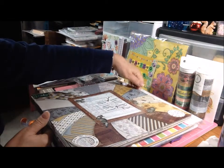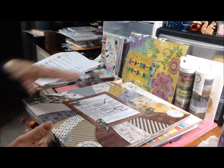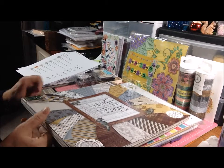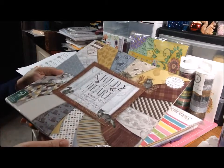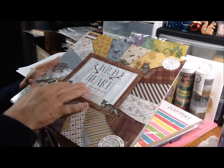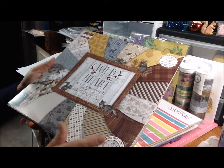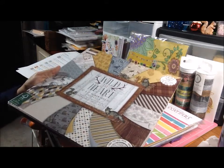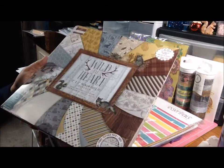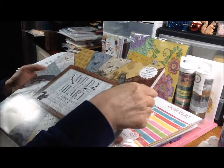Hi all, sorry about that. My camera decided to be out of memory. Anyway, continuing with the order from JoAnn's. This next thing is a 12x12 paper pad called Wild at Heart. I liked it because it has the critters on it, but it also, to me, has more of a masculine look to it, and that would be nice for making cards for, you know, like my brother and Charlie and things like that.